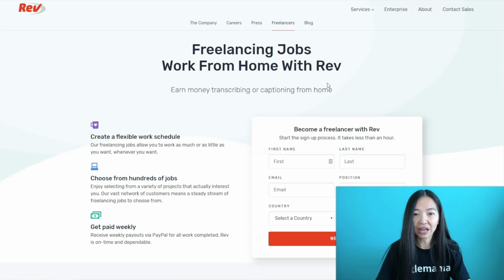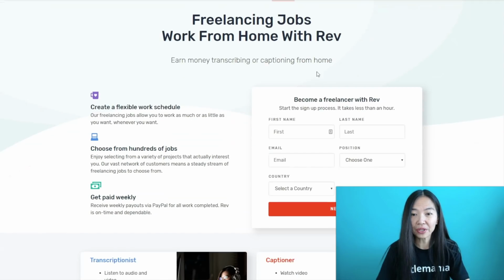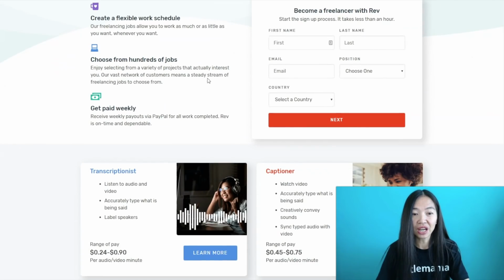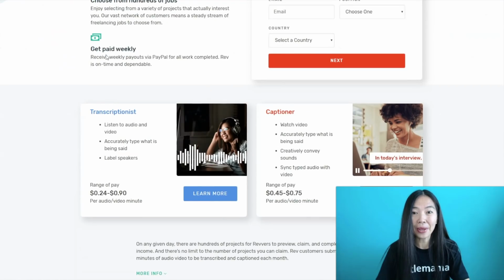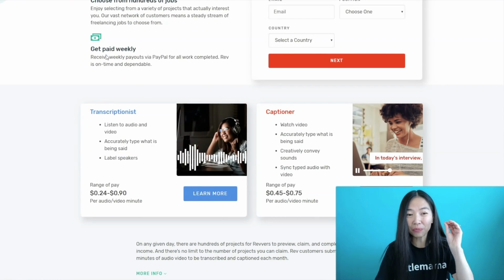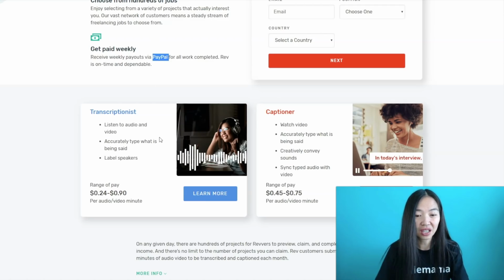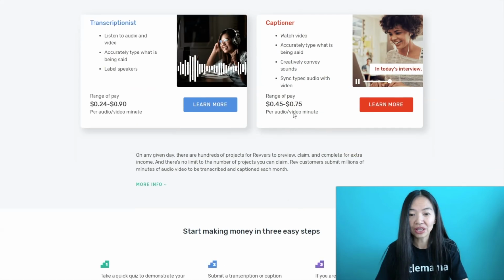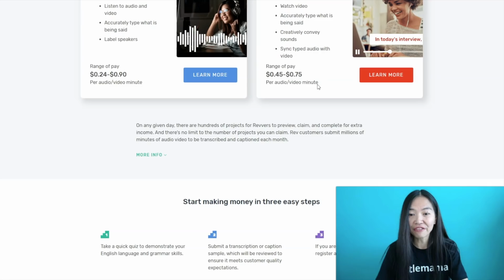Once I click there, I come to here. Freelancing jobs, work from home with Rev. Earn money transcribing or captioning from home. Create a flexible work schedule. Choose hundreds of jobs, and you could get paid weekly. So you're going to be paid very fast, and it's going to be using PayPal, which is so convenient. As a transcriptionist, you can earn anywhere from 24 cents to 90 cents per minute. And as a captioner, you can earn 45 to 75 cents per minute here as well.